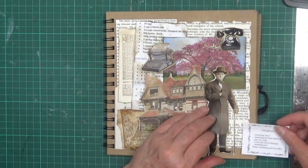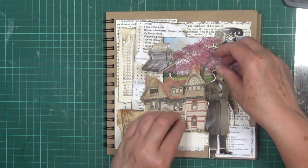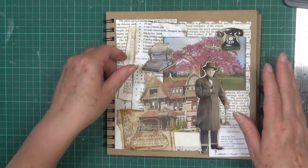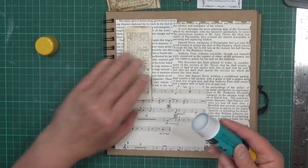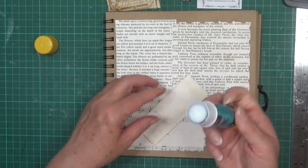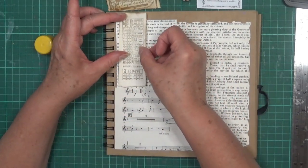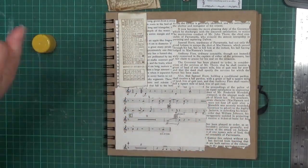No, I don't like that. Maybe here. Is he going to cover that? Yes. I'm going to stick that there, but I'm going to move everything over a bit, I think. Alright, let's see how we go. Let's just move that like that. Oops. Well, this glue's almost out. Yep. They don't last very long, these glues. Alright. Oh, that's better.